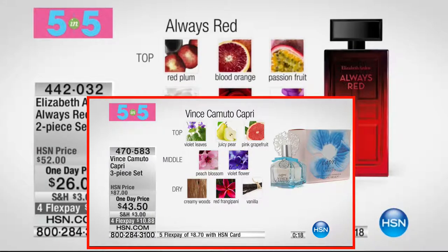And keep in mind, all of our beauty in January, when you shop with your HSN charge card, you can add an additional flex pay when flex pay is already available. So that's another beautiful fragrance customer pick. Give you an idea of the top notes, the mid, and your dry notes, making these also special and all award-winning.